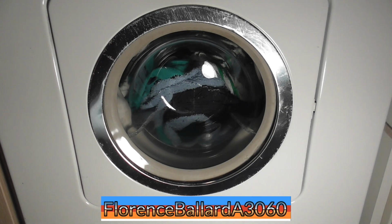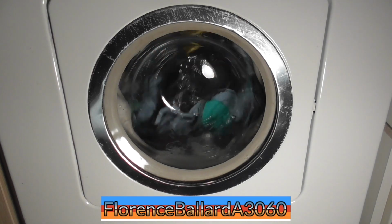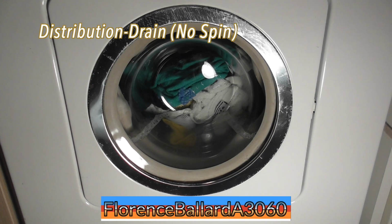So watch this. That's your level, Hoover levels. So we're going to do short tumbles, but they're actually fast tumbles, just short. But when you select the wool cycle on the A3060, the machine does the slow tumbles and skips all the cotton bits. Right. The draining.